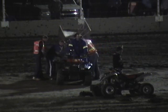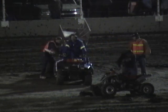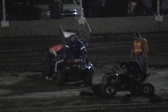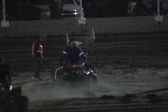That was Chris Heinemann's car that was pushed to the infield there first. The number 60 car. Strausser's car is still setting on the track. Now it's on the hook. They're going to take it off the track also. So, three fewer cars on the restart, but thankfully all the drivers are fine.